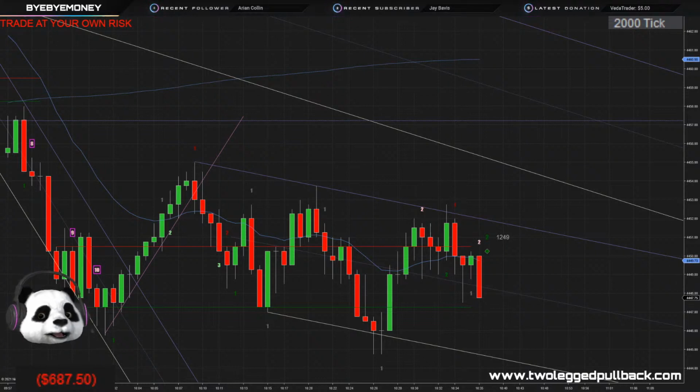The two-legged pullback is repeatable. It's something that we can all look at. We can see breakup trends. We can see two-legged pullbacks. We can count the legs all the same way. It's a very technical setup. And in that way, that's why I like the two-legged pullback. And so that's the one thing I would say.